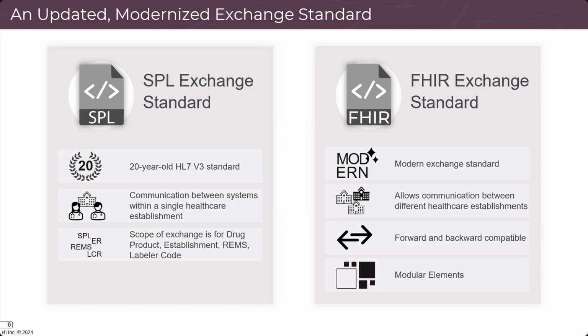HL7 FHIR is a more modern exchange standard. It's modular, forward and backward compatible, and it includes the communication API for data exchange on top of the data and content.